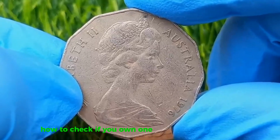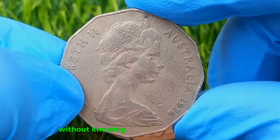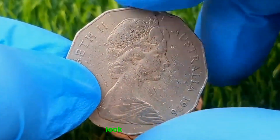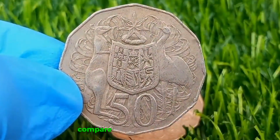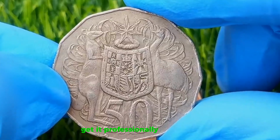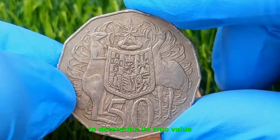How to check if you own one of these fortune coins? Do you have one of these $1 million coins without knowing it? Here's how to find out. Inspect your 50-cent or bicentennial coin carefully. Look for misprints, double strikes, or unique metal features. Compare it with a standard coin. If it looks significantly different, it could be a rare variation worth millions. Get it professionally appraised. Take it to a numismatics expert to determine its true value.